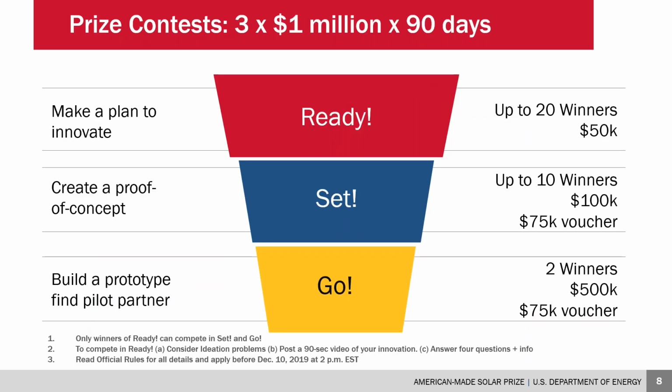So as I mentioned, the Solar Prize is a $3 million contest. It has 3 phases. So the first phase, which is what we're in right now, is the Ready contest. And in the Ready contest, we're really asking anyone in the US with an innovative idea in solar that impacts US solar manufacturing, submit your idea. This can be something you've been tinkering with. It could be something that maybe you've built a small prototype of. Any idea counts here. From those submissions, we choose about 20 submissions, and each of those submissions receive $50,000 each, straight cash payment.